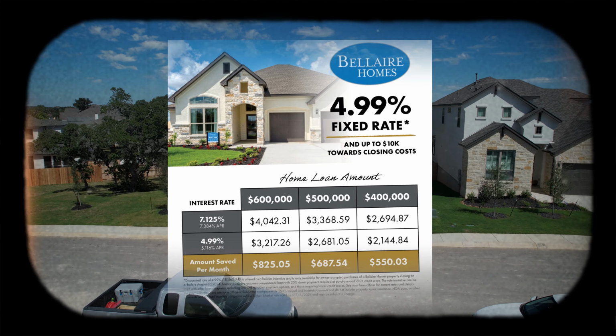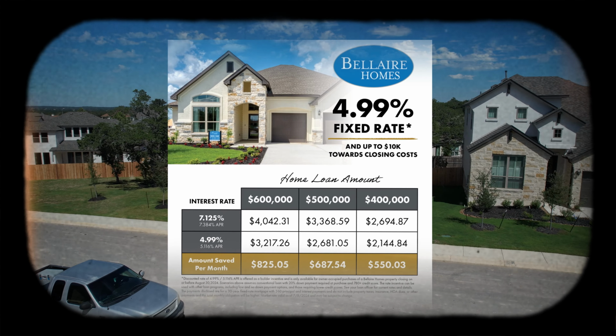They're offering some great incentives. As of the filming of this video, they're offering 4.99% interest rates, which is pretty good. It's a fixed rate for the life of the loan. And to put it in perspective, right now interest rates are in about the mid sixes to high 6%. So they've come down from earlier this year in 2024, slowly dropping, and staying steady as well. So 4.99% is actually a good rate at the time of me filming this video for you guys.